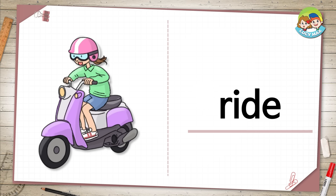Ride. The girl is on a scooter, and she's making it move. She is riding the scooter. She wears a helmet and goggles for safety. What can you ride?